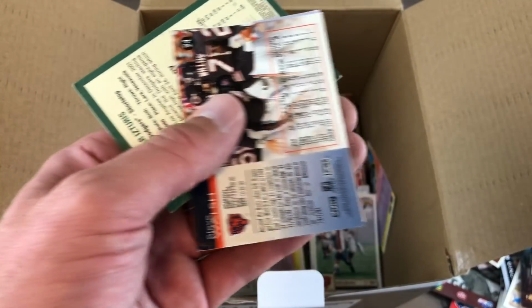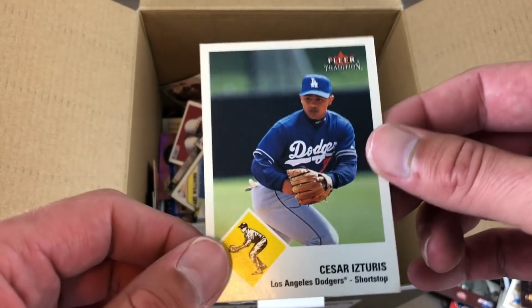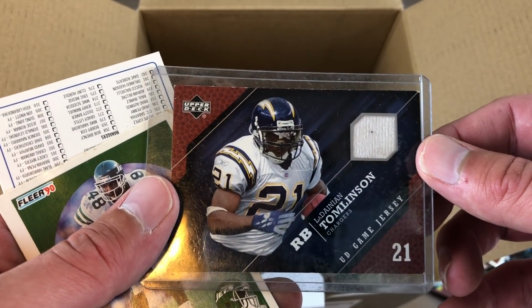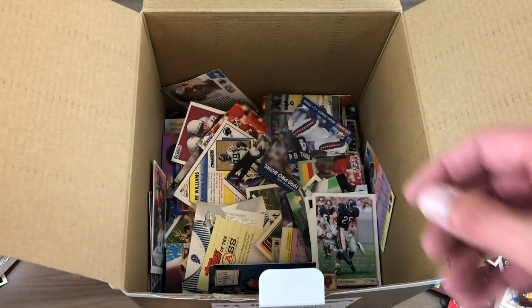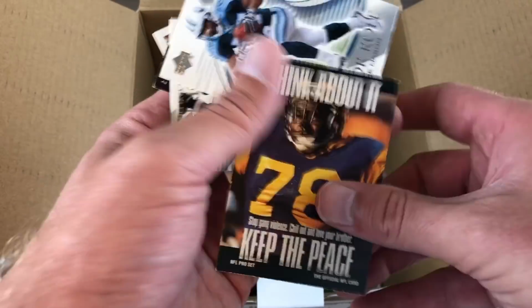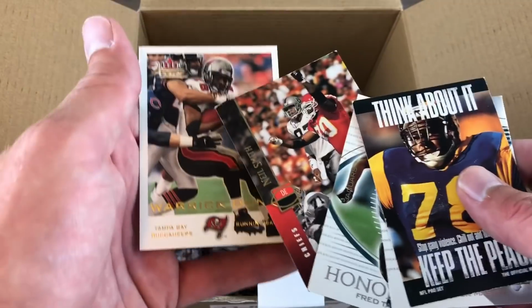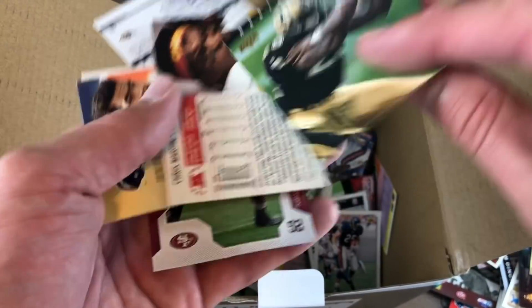Wouldn't you know it? Let's see some more baseball. And ask and ye shall receive. A name that I've never heard of. And I'm not ashamed to admit that. Here's another relic. Tomlinson. Game jersey. And more '90 Fleer. So getting close to the bottom. Fred Taylor. Neil Smith. Kind of close, I should say.